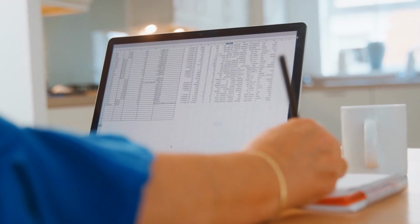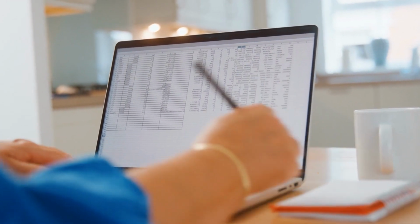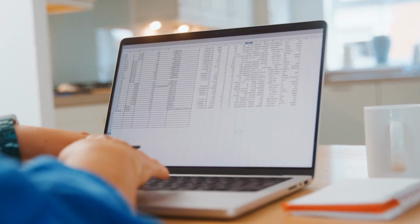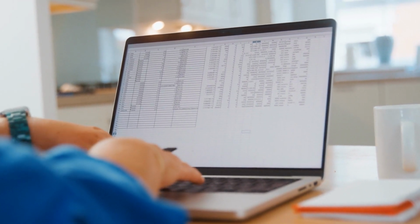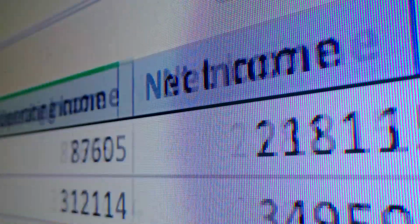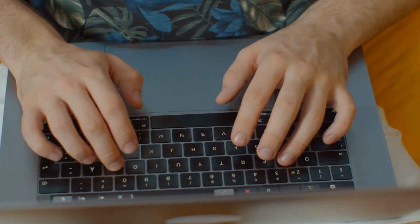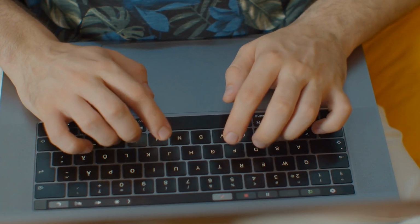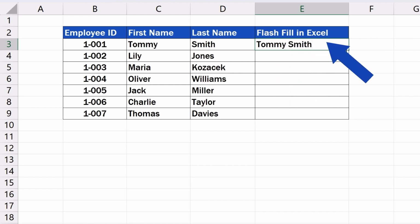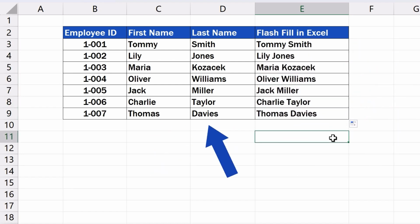Here's the truth. Excel was designed to make your life easier, but most users never unlock its full potential. There are built-in features, hidden in plain sight, that can automate tedious tasks, spot trends in data instantly, and even predict what you need before you've asked for it. But here's the kicker. Many of these features aren't well known, and some are so cleverly hidden that even experienced users miss them. For example, did you know Excel has a Flash Fill feature that can automatically detect patterns in your data and complete the rest for you?